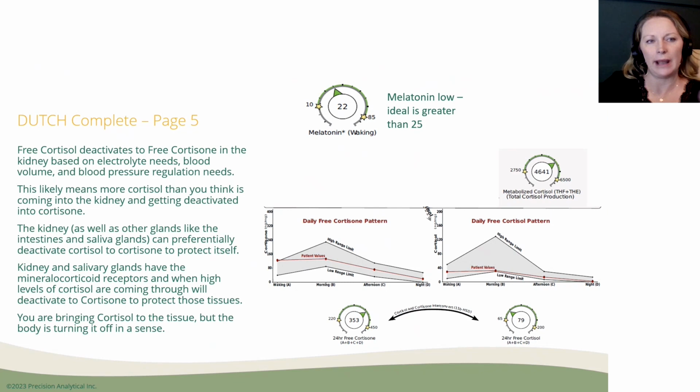But you can see in this case, Mia has a little bit more free cortisone than free cortisol. That dial is looking higher than the free cortisol, and you can see in the graph it's a little bit higher. So this likely means there was more cortisol than you think coming through the system into the kidney and getting deactivated into cortisone. The kidney, as well as other glands, can deactivate cortisol to cortisone to protect itself. The kidney and salivary glands have a mineralocorticoid receptor, and when high levels of cortisol are coming through, they deactivate it to cortisone. So basically, in this picture, they're bringing cortisol to the tissue, but it's getting deactivated, or turned off in a sense.